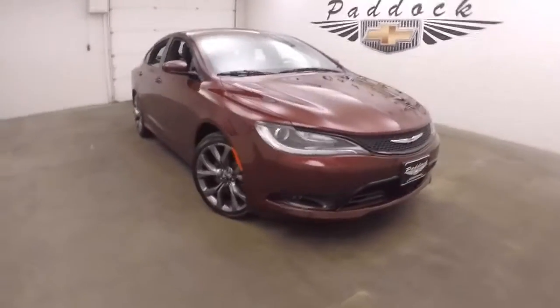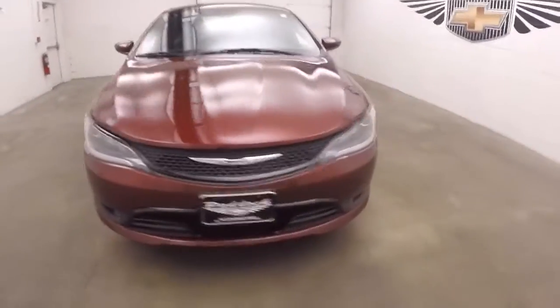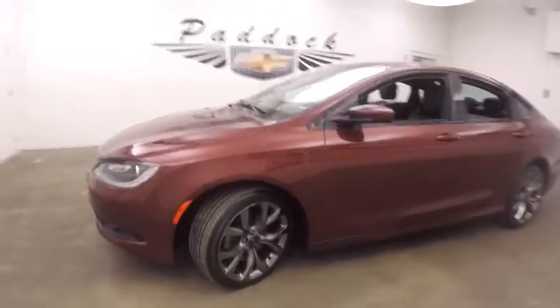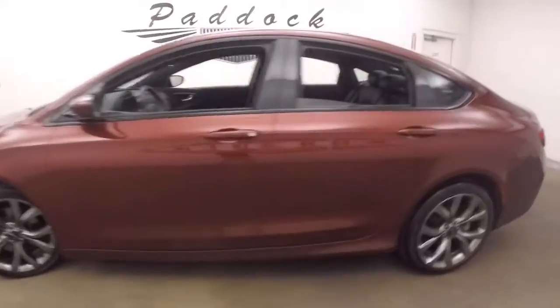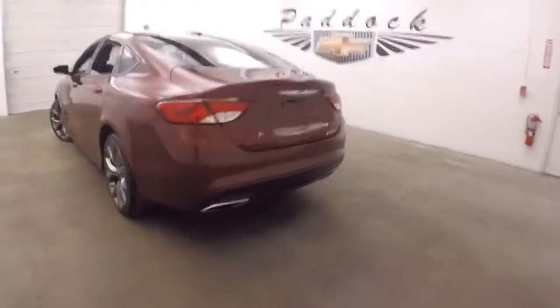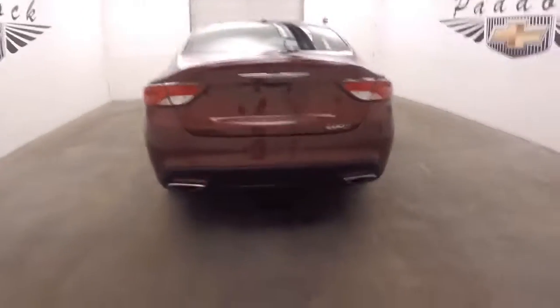This is a 2015 Chrysler 200. Nice dark red metallic. Nice dark graphite wheels, good tires. Car's nice and straight. Dual exhaust coming out the back. This is the S version.